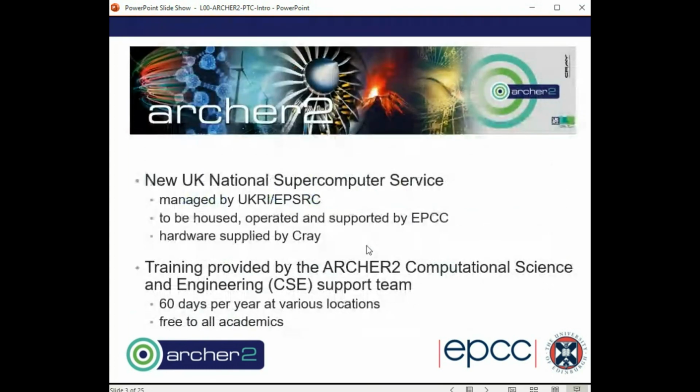This course is given as part of the ARCHER2 service, which is the relatively new UK national supercomputer service managed by the research councils, but housed, operated, and supported by us, EPCC. I'll say what EPCC is very briefly in case you don't know. And the hardware, I say supplied by Cray. That's slightly old-fashioned. It's HPE now. HPE bought Cray, so it's now an HP machine.